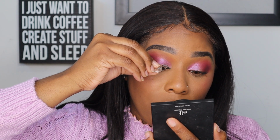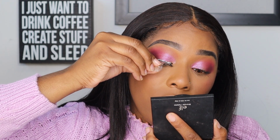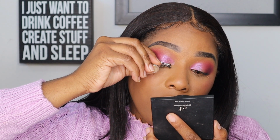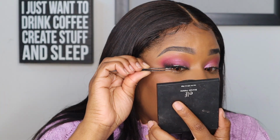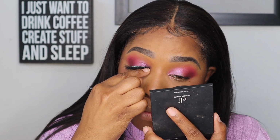My only thing would be... oh wow, it works. It probably works a little bit better if you let the glue dry, but oh god, I love this. Did y'all just see how good that lash just went on there? Oh my god, I'm waiting for the other one to dry so you guys can see it again. It literally just popped on there.